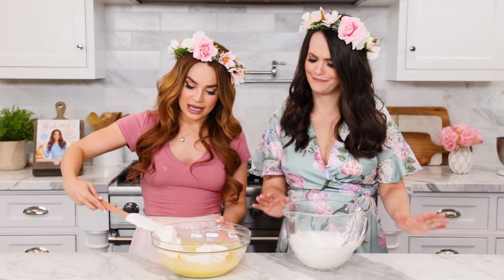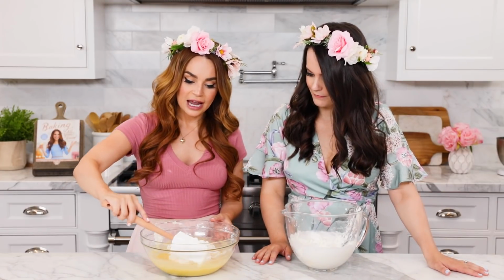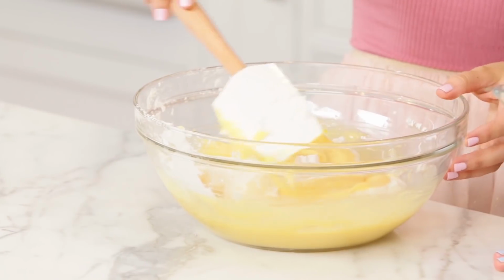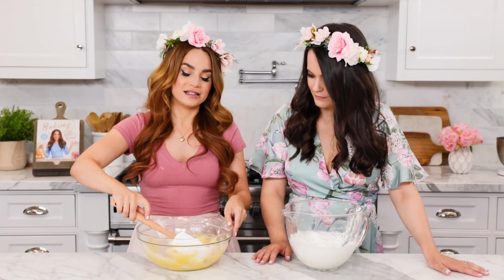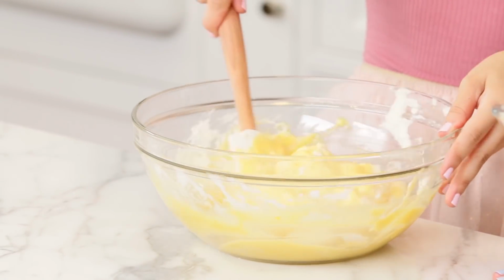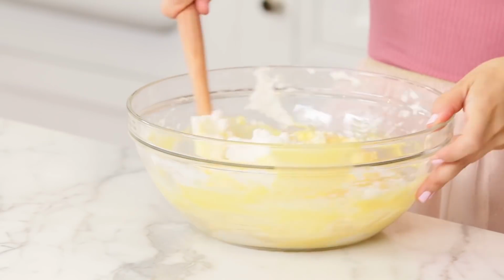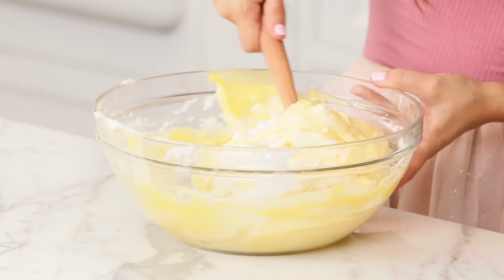I'm ready. Okay, if you've never folded before, it's very easy. You use a spatula and you scoop underneath the batter, scoop under, fold over, and turn. Under, over, turn. And you just keep doing this. You don't want to overmix and you just want to be gentle and keep all that nice, light, fluffy air. Here, I'll get another third. There we go. All right, then we'll do a little bit more folding. Okay, get it all. One more, Mo. And I'll fold for the last time.